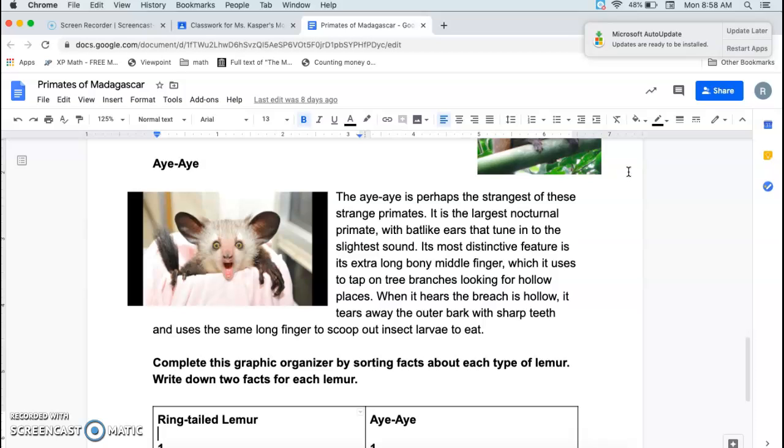Complete this graphic organizer by sorting facts about each lemur. Write down 2 facts for each lemur.